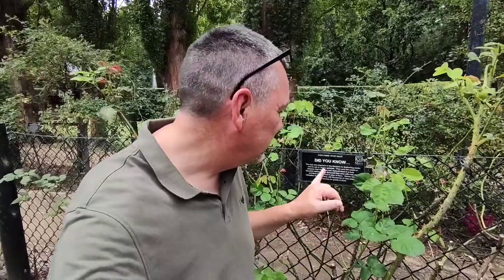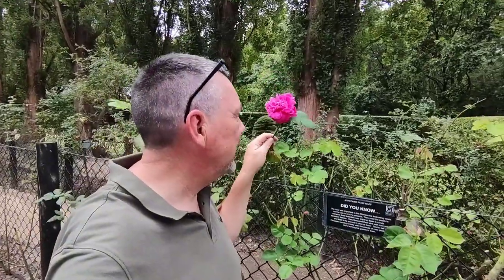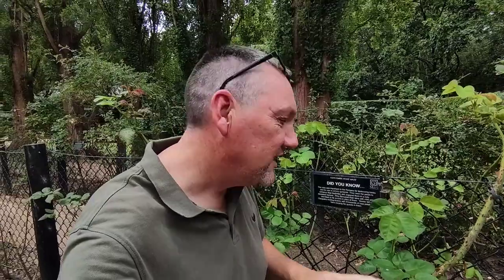So one other thing before I leave the rose garden. If you come to the rose garden here and you go, what is each rose? Well, all the rose names are there on the species. And of course, absolutely beautiful. So you won't go without knowing what roses they are. They're all there on the board for you to know what they are.